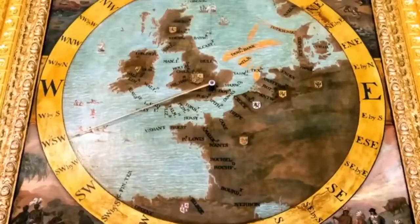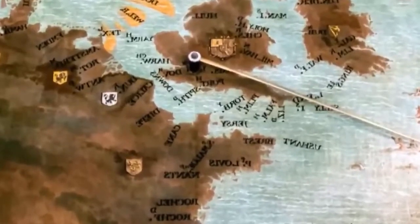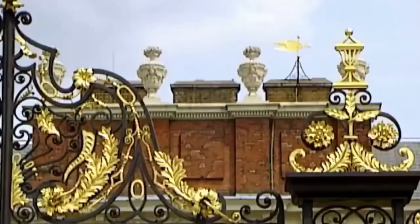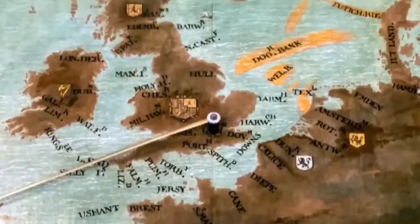Connecting the two are a series of pulleys. So as the weather vane moves on the roof of Kensington Palace, a dial shifts on the face of the map. Instantly, William could see the direction of the wind and plot his next military manoeuvre on his map. It was a game changer, giving him a crucial edge over the enemy. William and Mary mediated, and amazingly, it's still in perfect working order more than 300 years later.